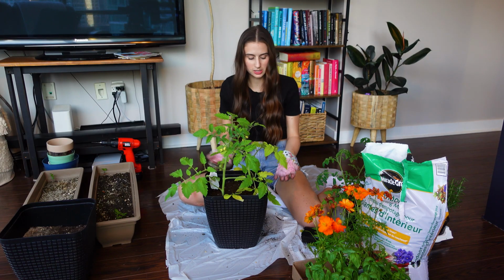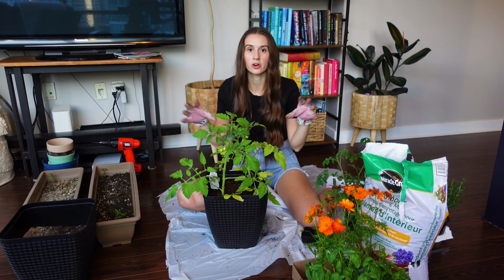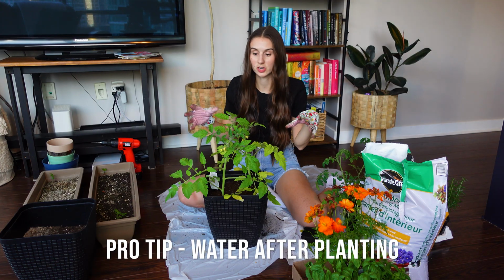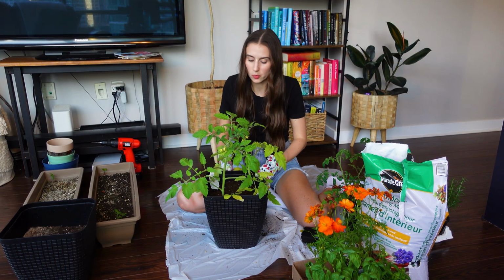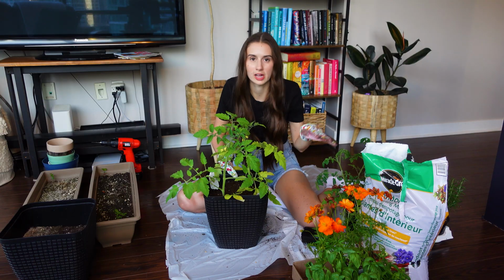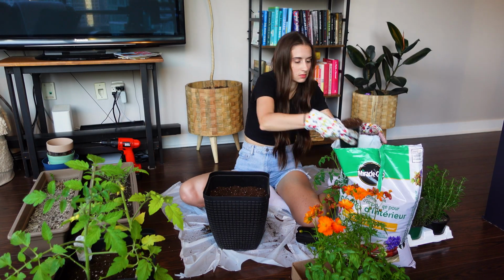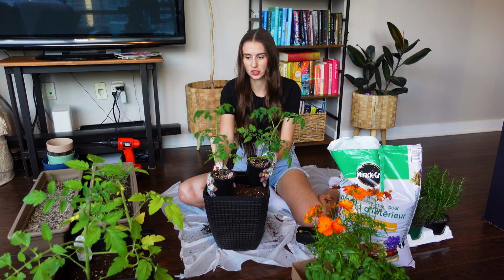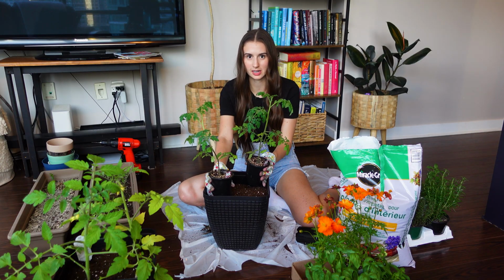So first one is done. I'm going to water them all at the same time. So whenever you plant something, you should make sure that you give it a good water afterwards. But we're going to leave that and do all the watering at the end. So like I said before, we have our cherry tomatoes going in this one. We're going to do also on the diagonals.